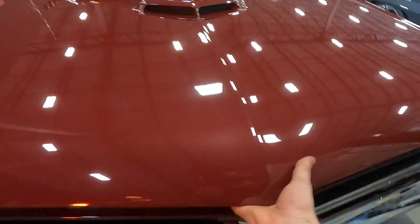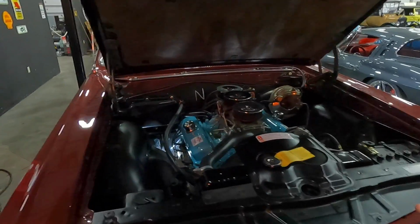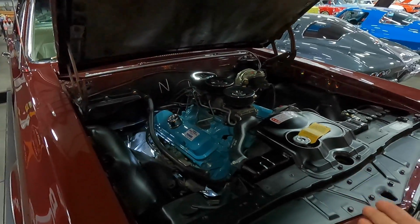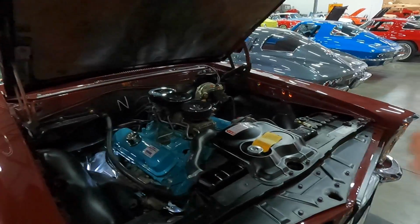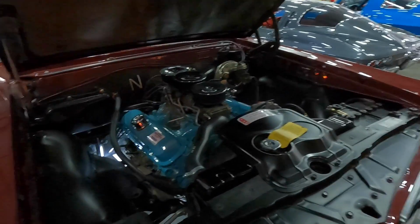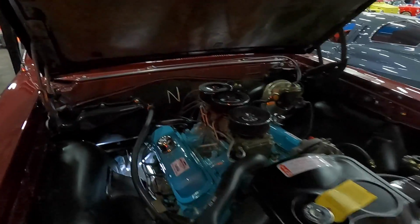Let me show you the engine bay. So we're looking at a worked over Royal Pontiac 421 cubic inch, correct? Stroked, yep. 421. Stroked 421. It's born as a 389 tri-power.